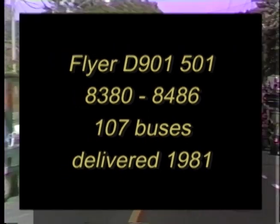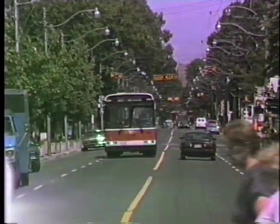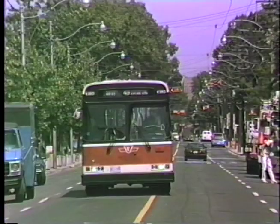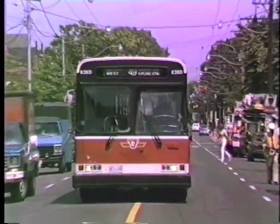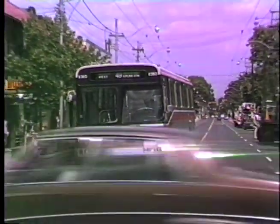This presentation carries on from Toronto City Buses 1. It covers the bus purchases during the years from 1981 to 1990. In 1981, the TTC purchased 107 buses from Flyer Industries in Winnipeg. They were delivered in the TTC's new red, black, white, and gray livery.